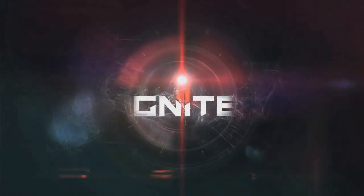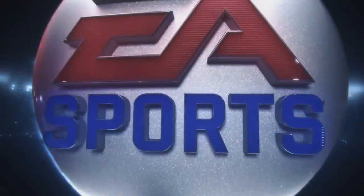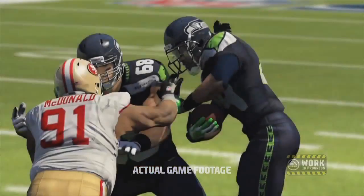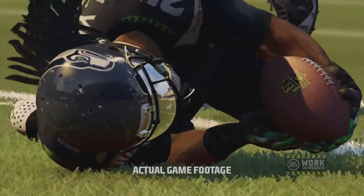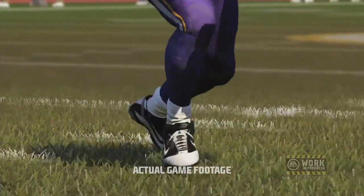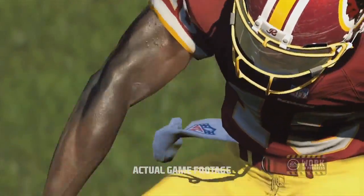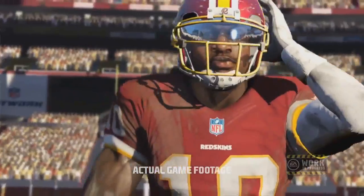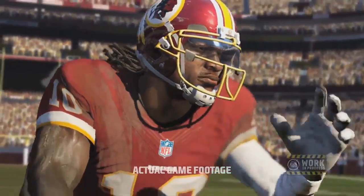Today at E3, EA Sports showed off some of the sports titles they're working on for the next generation of consoles, and included was Madden NFL 25 on the new Ignite engine. They showed a very short gameplay trailer, and that is what I'm sharing with you right now, and I'll give you my analysis when I break down a few things in a little bit. They also announced that Adrian Peterson will be on the cover of Madden 25 on the Xbox One and the PlayStation 4, so both Adrian and Barry will be featured on covers.